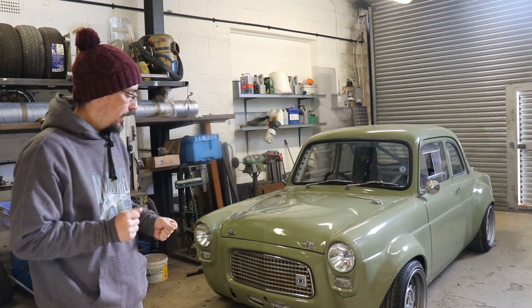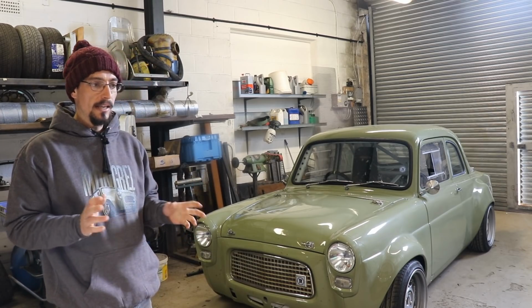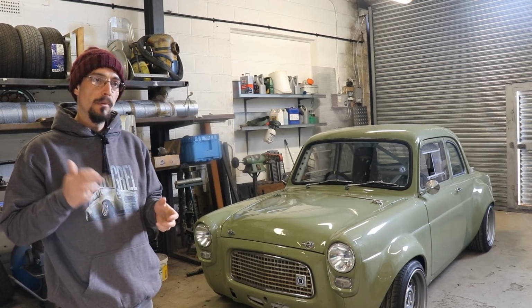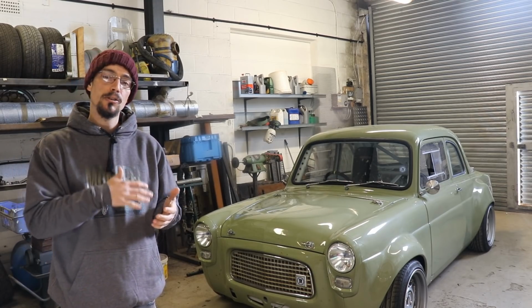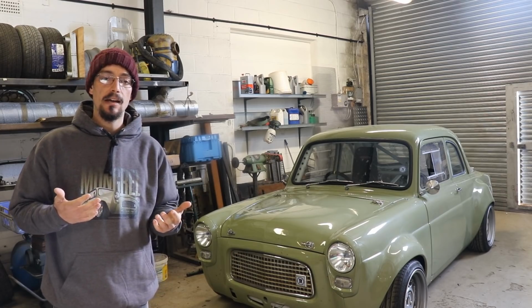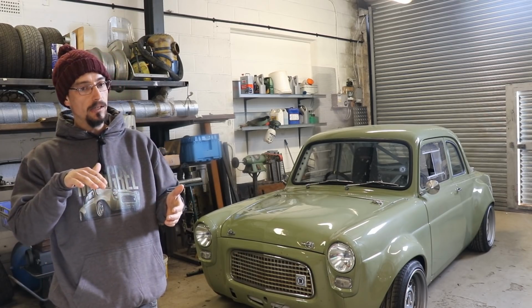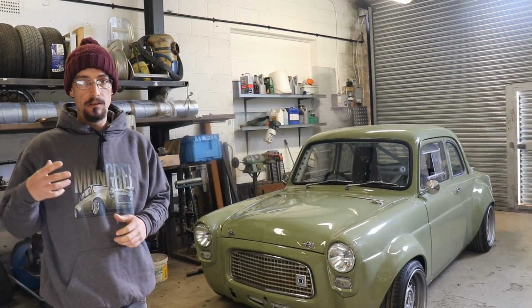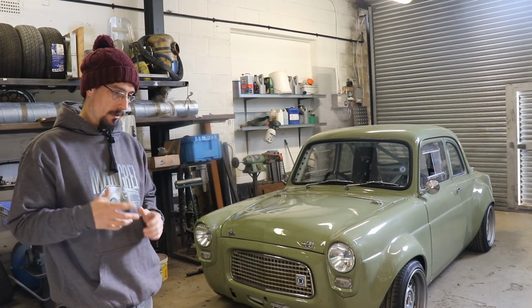So the front felt great, never had any issues with understeer or anything, but then I don't know if I was really pushing hard enough to have created that, because the back didn't feel like it wanted to play ball. So I chatted with a few people, there were some other MX-5s there that were going really well.